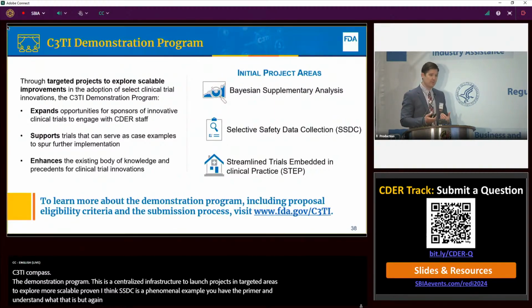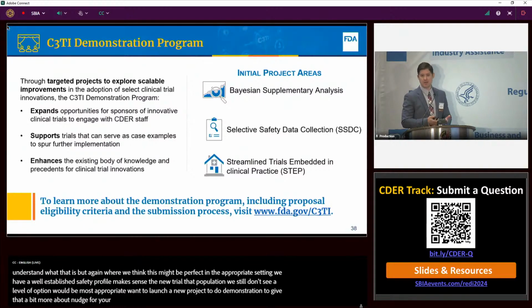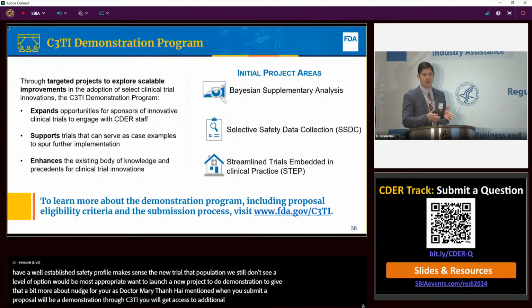So as Dr. Thanh Hai mentioned, when you submit a proposal to be a demonstration trial to the FDA through C3TI, what you'll get is access to additional CDER subject matter experts. So of course, you'll be working with the review team. They are the experts on trials in that particular disease with those types of drugs. But we'll probably also give Mary Thanh Hai a call, and she might be a subject matter expert.